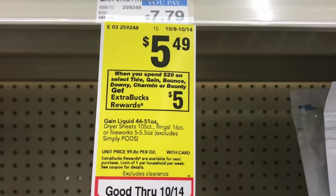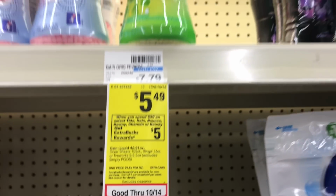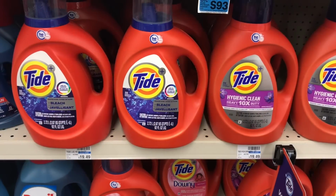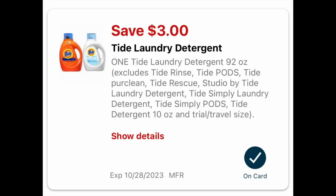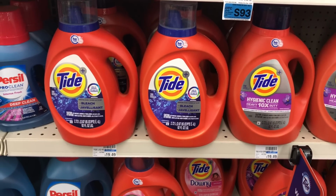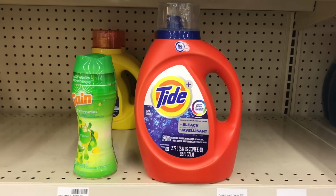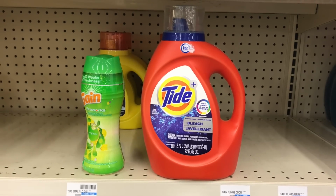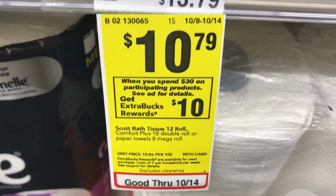The second way to do this is by picking up the Gain Fireworks on sale for $5.49, and you can go to the P&G website and print out a $1 coupon that is going to apply to it. And add a Tide detergent, also on sale for $14.99, and we have a $3 digital coupon that you can use for this, or you can print one out from the P&G website. These 2 items are going to come up to $20.48, and after using the 2 coupons I mentioned, it's going to drop it down to $16.48, and you get $5 back, and it's going to make both items just $11.48 or $5.74 each.